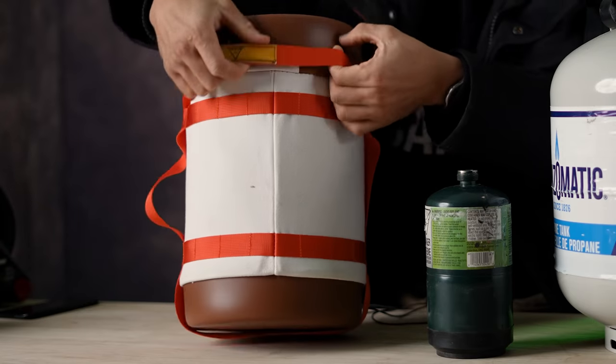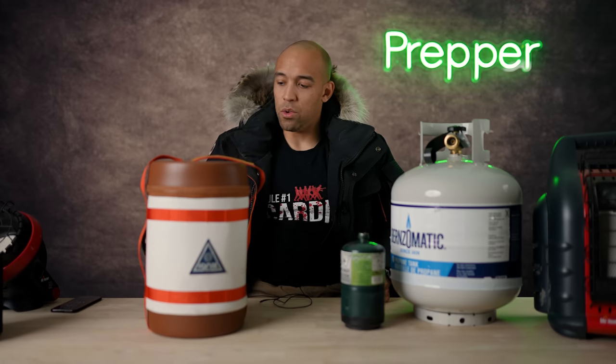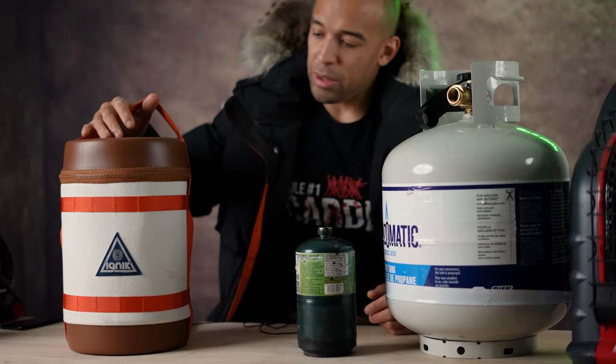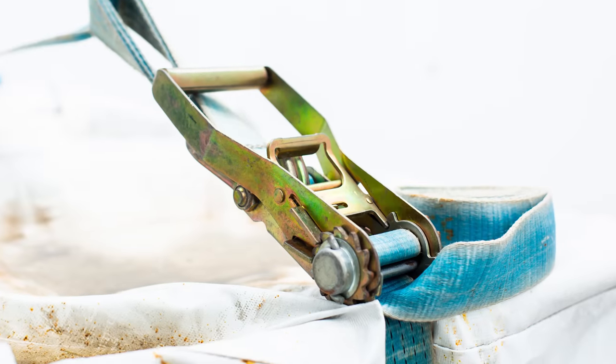And now there is some, I guess what you call MOLLE webbing on it, that you could use to lash this on to a truck or something like that. What I would probably do is just use one of those ratchet tie downs and tie it to the inside of your truck bed or your vehicle.